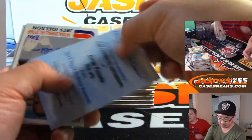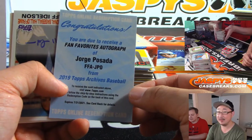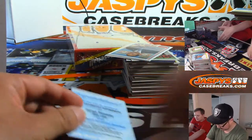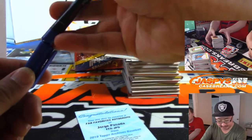Whoa. Fan favorites autograph, Jorge Posada. There's your Yankees right there. I've never seen it in a while, at least, sign. And that's for Marco Santos Jr.